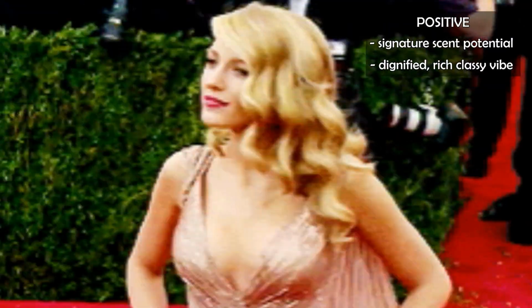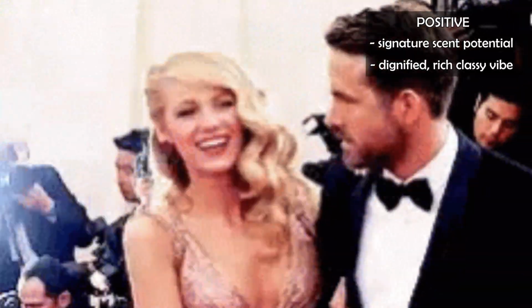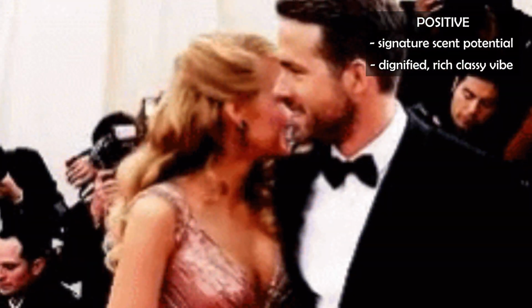And the second positive point is that it will give you dignified, rich, classy vibe. Since it feels more grown up compared to other similar honeyed, sweet orange blossom perfumes on the market, Safanad is a scent of a woman attending some gala fancy dinner and making a very dignified and confident entrance. She's not loud or extravagant, but she's very classy, she's well-mannered, and she's so elegant in her every move. So this is the scent of classiness and elegance bottled.